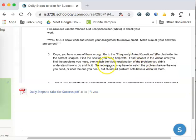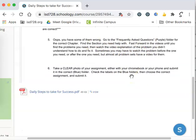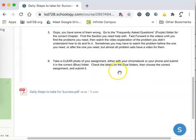If we got any wrong, we went to the FAQs and we fixed them. And now it's time to submit, because you guys heard about the attendance policy where you go in and you do the little check-in thing, right? That's not enough in math. In math, we have to get a product from you in order to mark you present. That product is your homework.